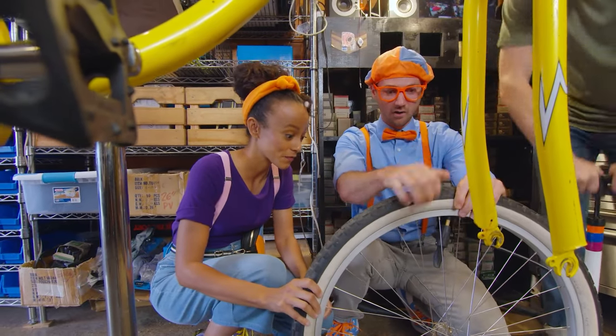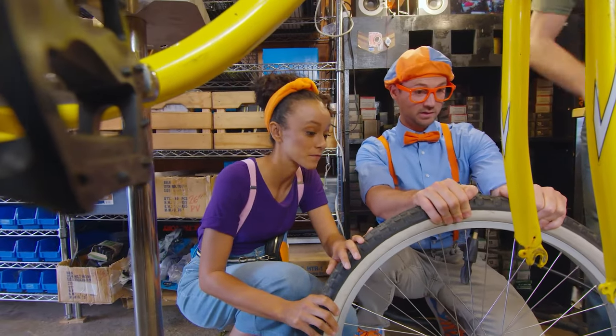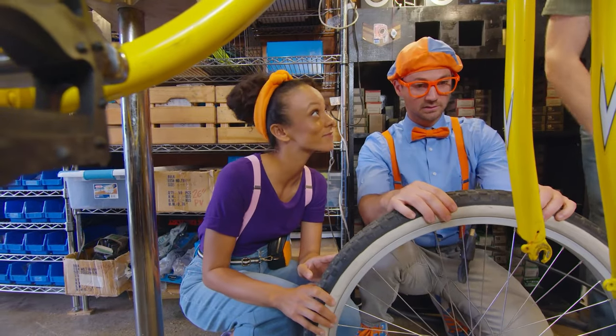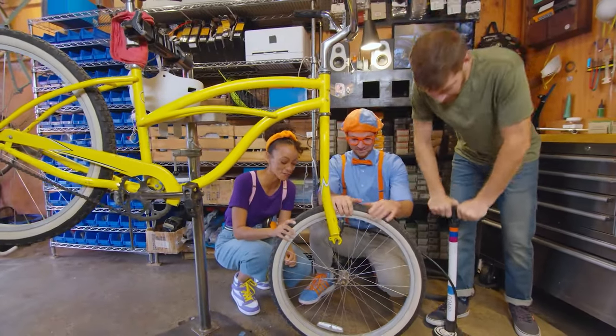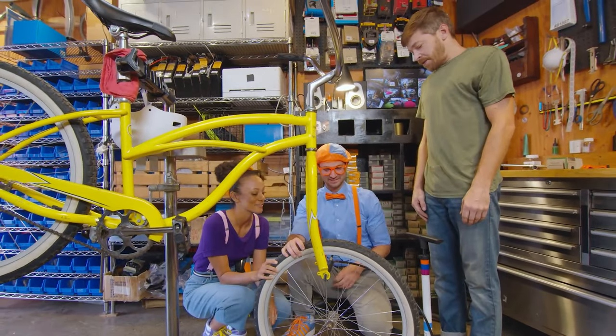So when doing this, you always want to read the side of your tire first before you start to apply air pressure. And that way you won't overinflate the tire. Oh, so it doesn't explode. Makes sense. That's right. Now this feels like a bike wheel that you can ride on. Yeah. And now it is.